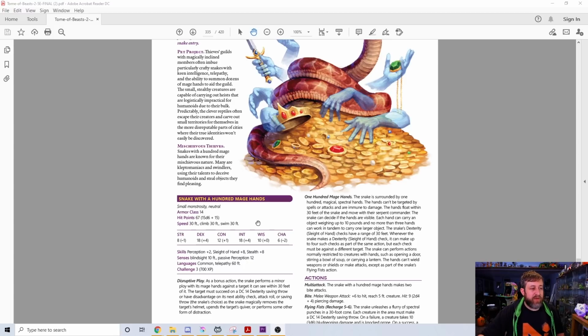The snake is surrounded by 100 magical spectral hands. The hands can't be targeted by spells or attacks and are immune to damage. The hands float within 30 feet of the snake and move with their serpent commander. The snake can decide if the hands are visible or not. Each hand can carry an object weighing up to 10 pounds, and no more than 3 hands can work in tandem to carry one larger object.